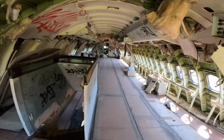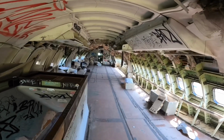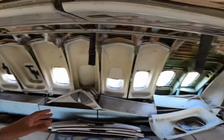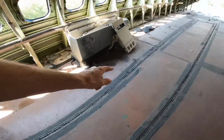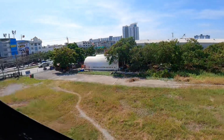Oh yes. So I don't know, is this first class? I don't know how it works. Is it first class? Because it's much smaller up here, or I assume they must have had chairs up here. This is a lot of wasted space if they didn't. And you've got the chair rails here. Look at this. Look outside the plane.